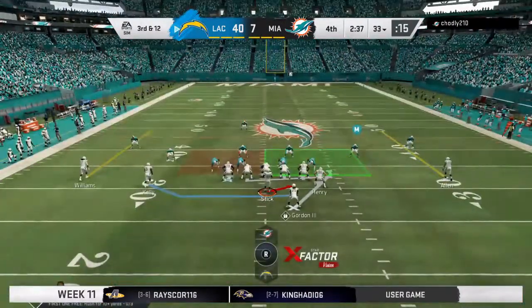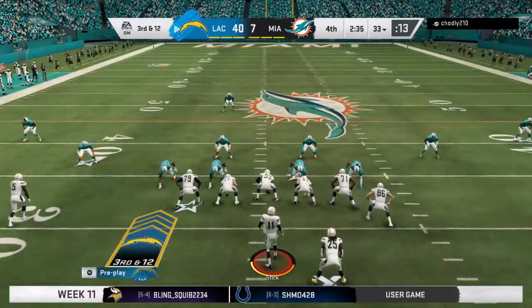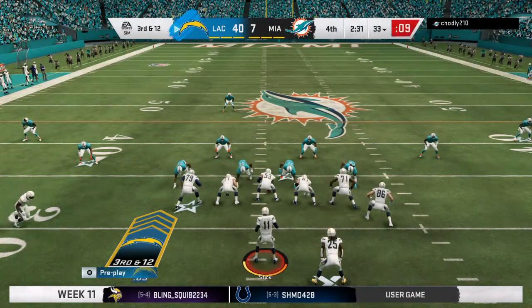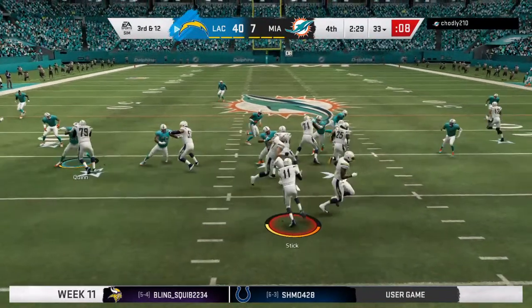The Chargers on 3rd down. They've hit on 6 of their 8 tries. Very good. This is 3rd down and 12.